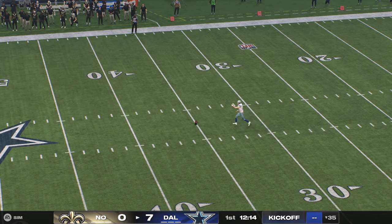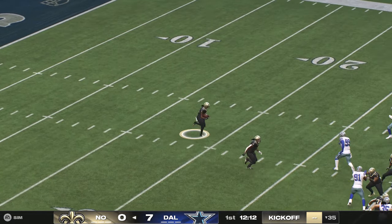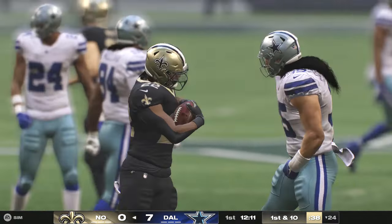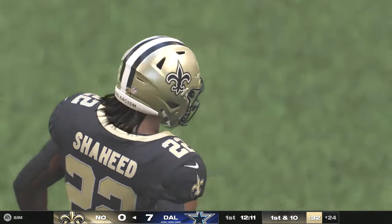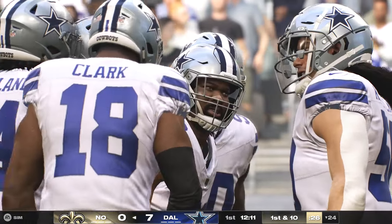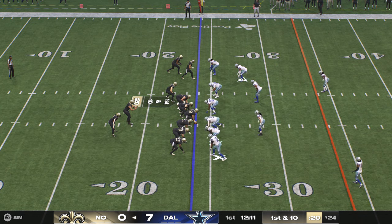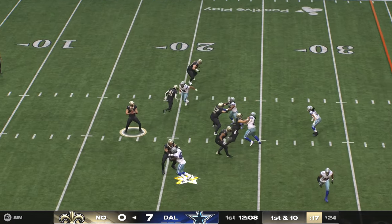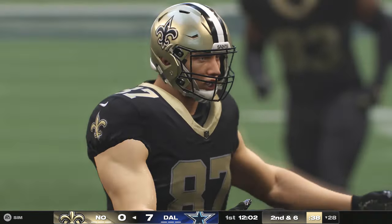Seven nothing is our score as this kick is sent into the air. On the return, it's Rashid Shaheed. He's across the 20, taken down just shy of the 25. So here's a first and 10 now. They'll start from the 24. The tight end Moreau is in motion. Little short pass here, caught by his tight end.